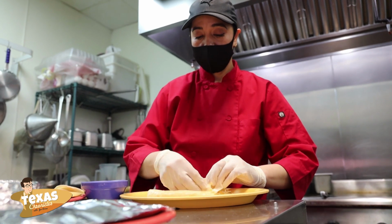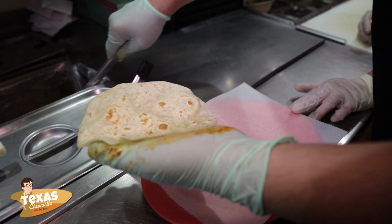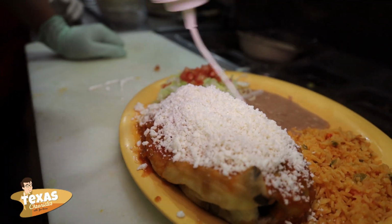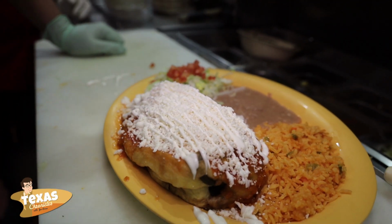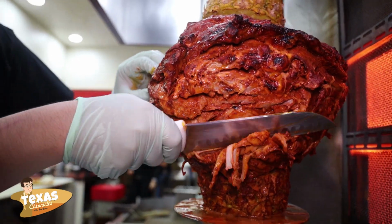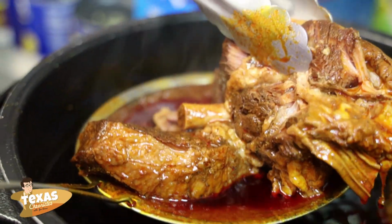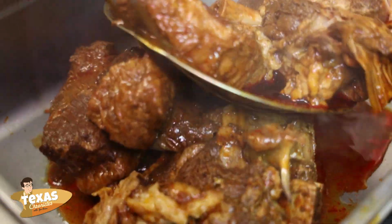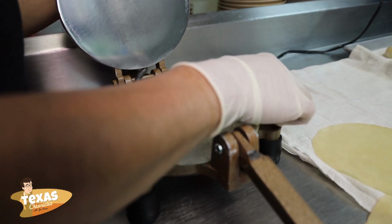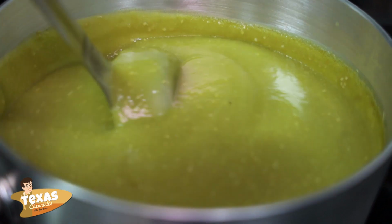We're a small family-owned restaurant, so everything we do, it's like with love. All of our recipes are made from scratch. We use the best ingredients available for us, and we make sure that every single sauce, every single meat, everything is seasoned perfectly and using traditional flavors from Mexico. From their homemade tortillas to their made-from-scratch sauces.